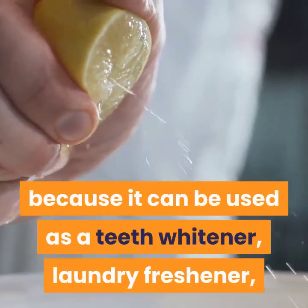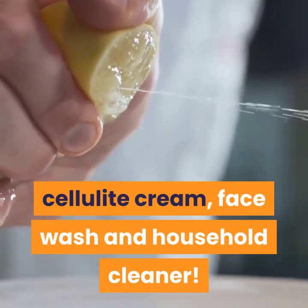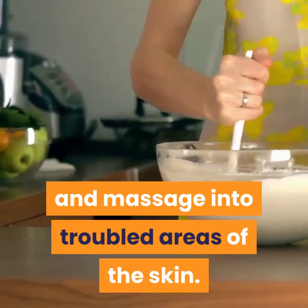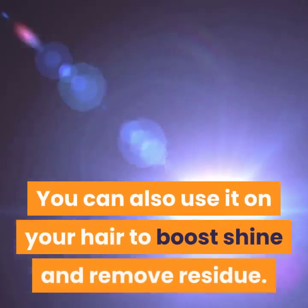Lemon oil is one of the most versatile essential oils to have on hand because it can be used as a teeth whitener, laundry freshener, cellulite cream, face wash and household cleaner. Mix it with a carrier oil like jojoba oil and massage into troubled areas of the skin. You can also use it on your hair to boost shine and remove residue.